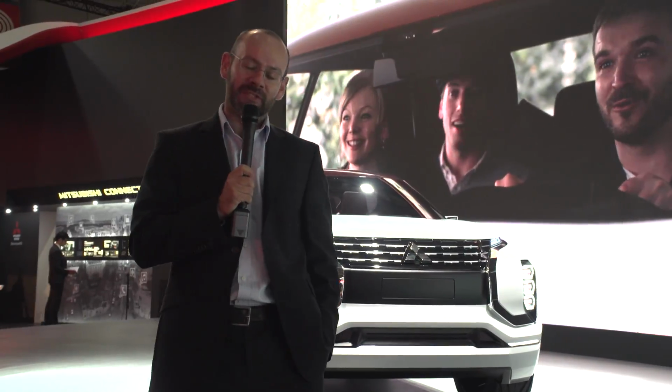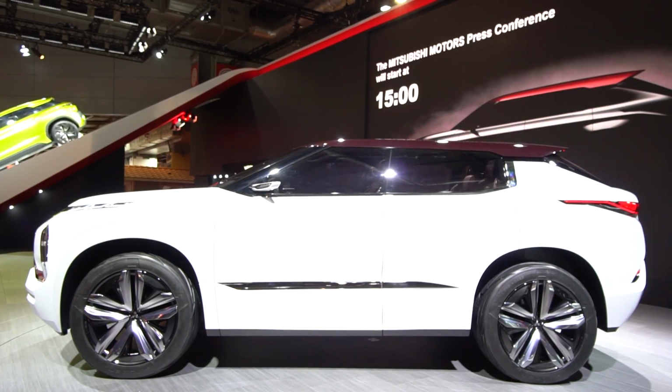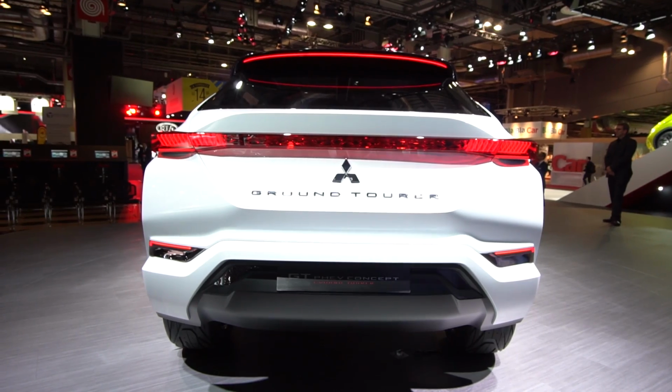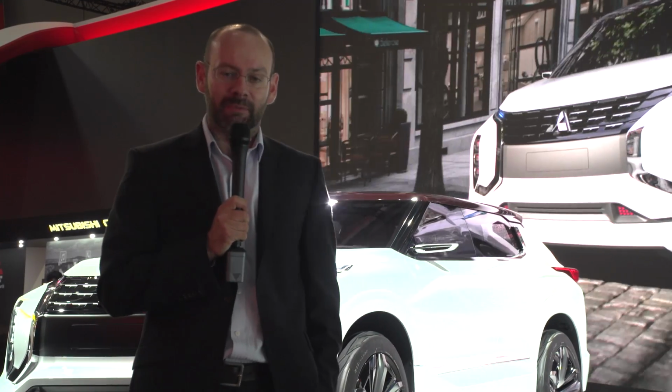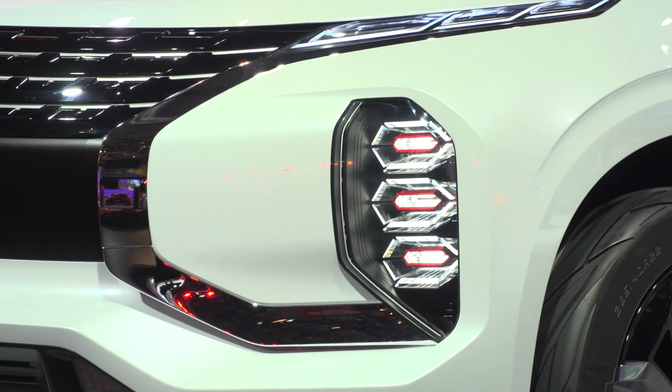Forget the Evo, Mitsubishi has bet the farm on SUVs and low emissions. Just like the car behind me, it's called the GT-PHEV, and if that's too many initials, it stands for Ground Tourer, not Grand Tourer, Ground Tourer, plug-in hybrid electric vehicle. Now, like the Outlander PHEV, it has a plug-in hybrid electric powertrain. This one has a 2.5 litre petrol engine in the front, augmented by 3 electric motors.